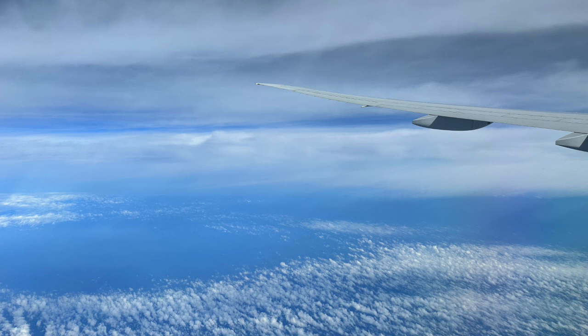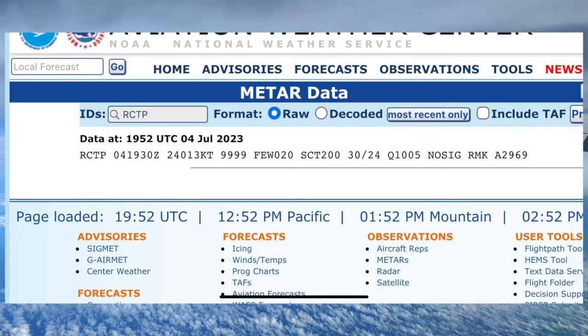Super excited to explore a new country as cities like Taipei have some very nice places you can visit. But I do have a layover at Taoyuan Airport, so I'm excited to explore that airport once I arrive. Looking at the METAR report for TPE, we should expect some winds of 240 degrees at 13 knots, clear skies, and a few clouds at 2,000 feet, and scattered clouds at 20,000 feet.